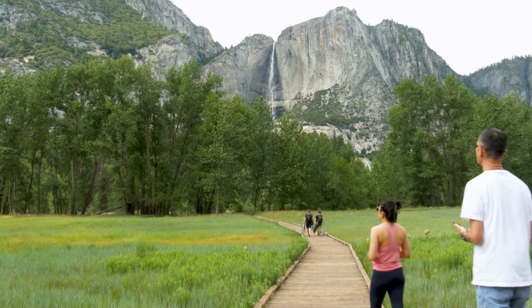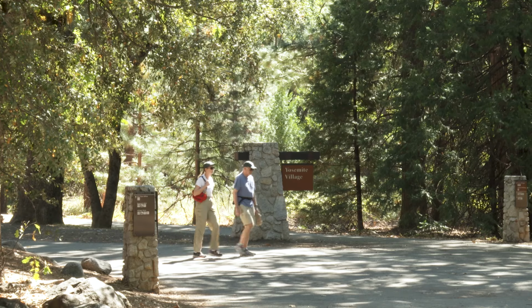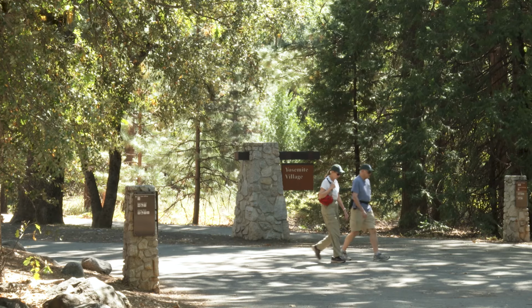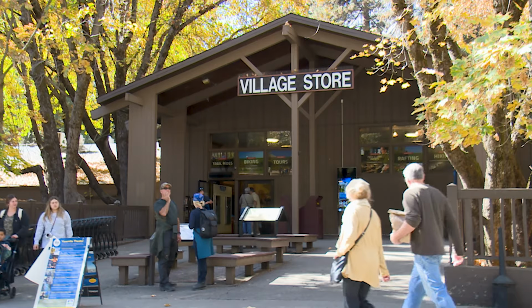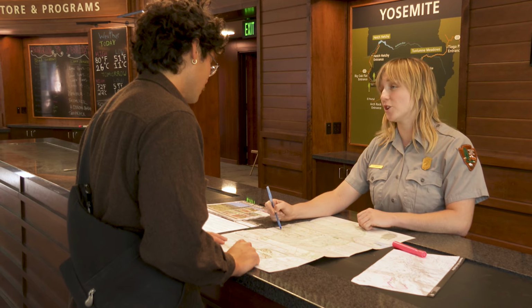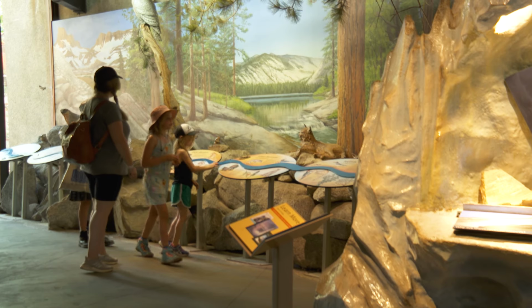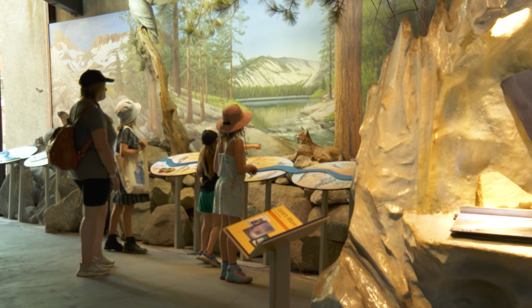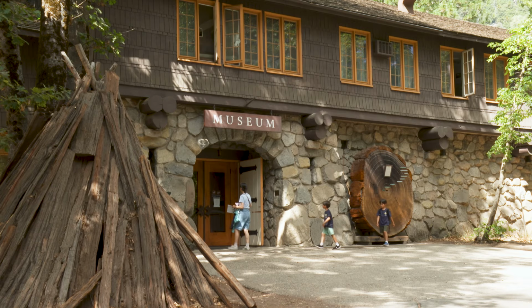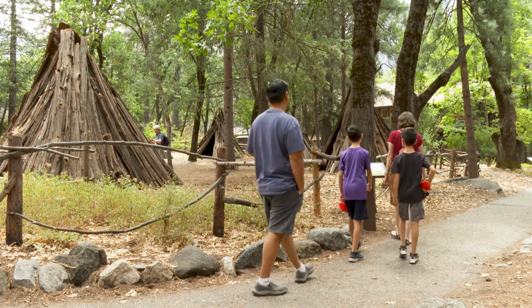And there's a lot to do just in Yosemite Valley, which is the most famous and popular part of the park. Starting in Yosemite Village, there are restaurants, gift shops, and a grocery store. We have a welcome center where you can plan your trip and an exploration center that's a great place to learn more about the park. There's a museum, a gallery, and a reconstructed Indian village where you can explore the culture of Yosemite's first people.